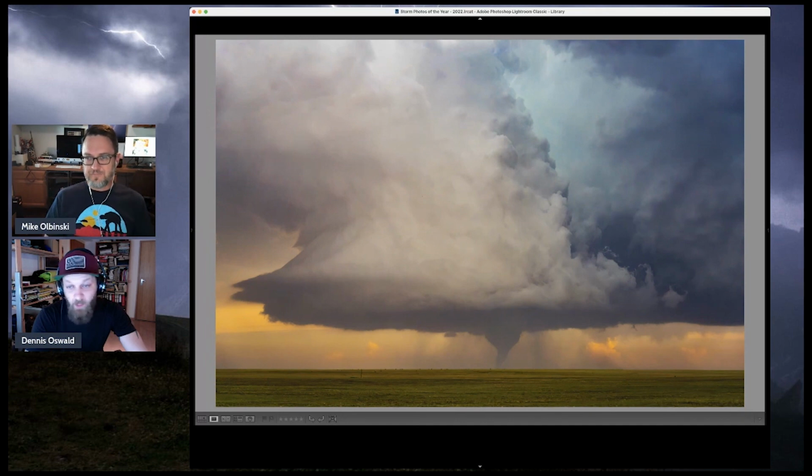And well framed. The photographer might think about how to compose this image too, because you have the meso on the left side and the RFD cut on the right side, and the tornado in the center. So it's well done. So yeah, absolutely. Awesome. All right.